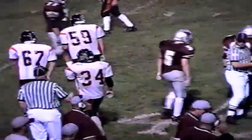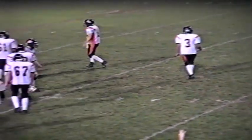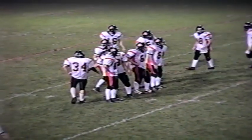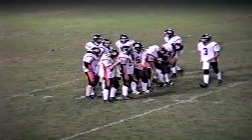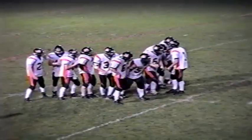Did he get out of bounds? No, he did not. 6:35 remaining. It's a gain of only 3 yards on the play. It'll bring up a 3rd and 6 from their own 39-yard line. 6 minutes, 23 seconds. Clock moving on down.